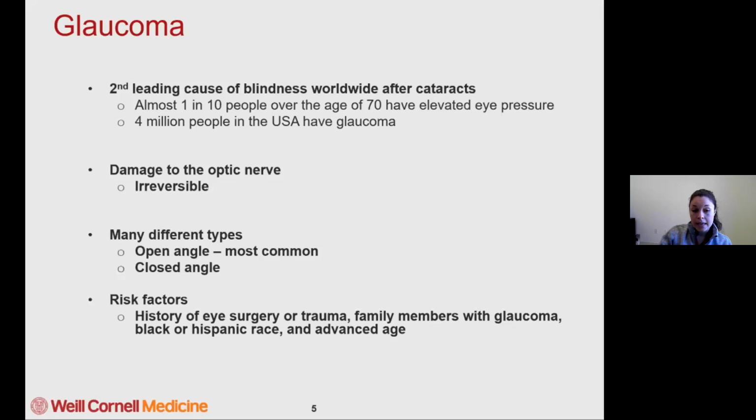There are, like I said, many different types of glaucoma. But in general, we categorize them based on that angle, based on that drain, whether the drain is open, which is open angle glaucoma. That's the most common glaucoma that we see. Or if it's closed, then we call it closed angle glaucoma.